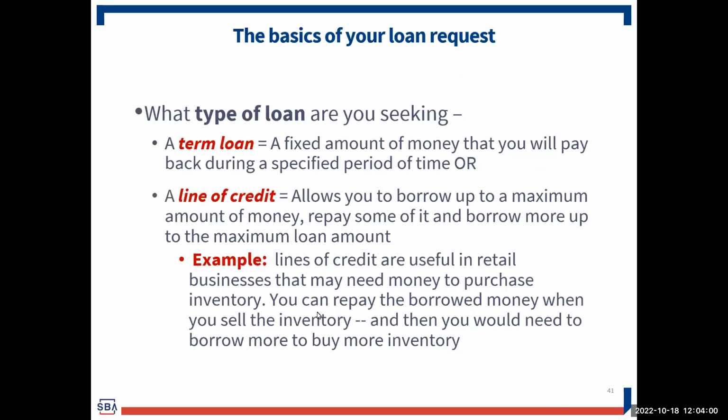The basic loan request also includes the type of loan you're seeking. Do you need a term loan, which is a fixed amount of money that you'll pay back during a specified period of time, or a line of credit? It is very important that every business looks at applying for a line of credit. The line of credit doesn't necessarily work like maybe our traditional personal credit cards.